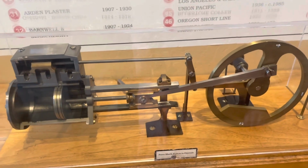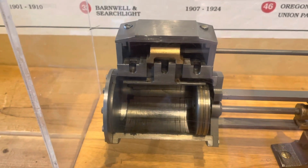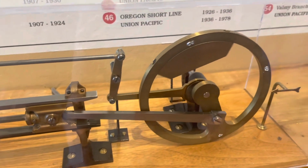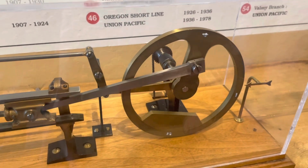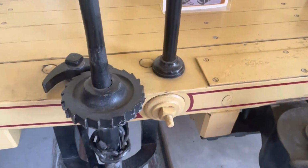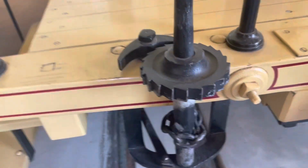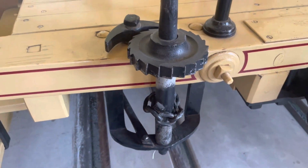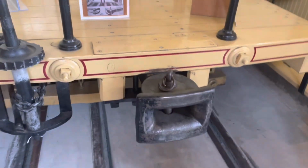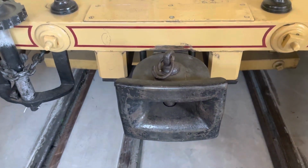See it in motion. See, there's the valves and the piston, then the wheel. Very cool. This is the handwheel train car. And this handwheel is actually what's great. Also, couplings and connects to the car. It's very unique how it works.